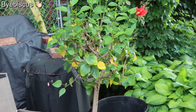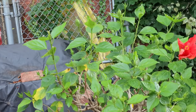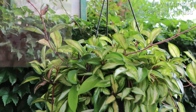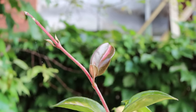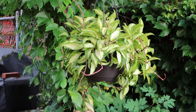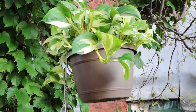My hibiscus that I need to get rid of because it needs to be repotted and I'm not repotting it. A Hoya Crimson Princess, not looking very crimson-y. I don't know why, it's got new growth. There's a little bit of crimson. It's just giving us a taste of crimson, but not much. I got this last year from Walmart, Costa Farms, and a Manjula Pothos.